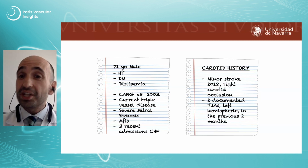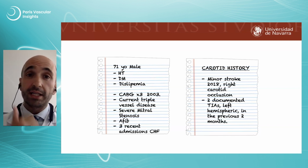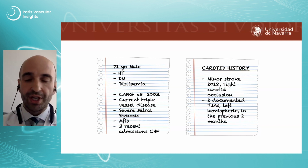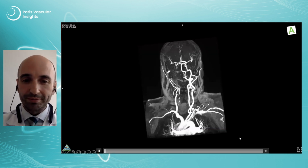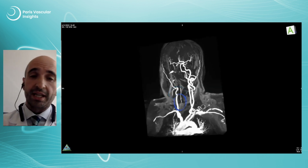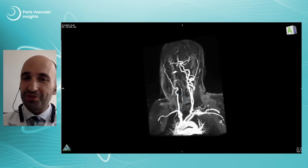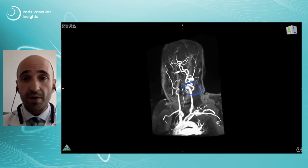The patient had a carotid history consistent with a minor stroke in 2019 because of a right carotid artery occlusion, and 2 documented TIAs, left hemispheric, in the previous 2 months. This is the MRI. Let's see if the video works. I hope so. It's working. You will see here the right carotid occlusion. Remember, it's the ancient symptomatic one. A right vertebral occlusion too, which is interesting to the case. And then the left carotid artery stenosis, which is now symptomatic.